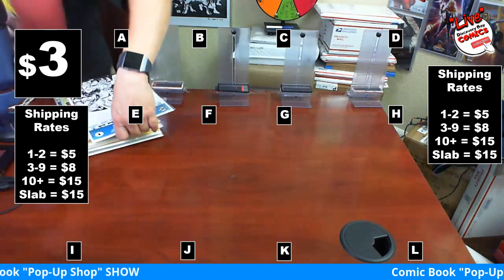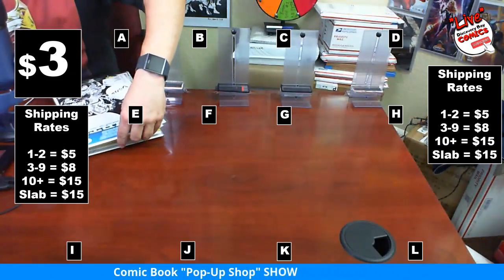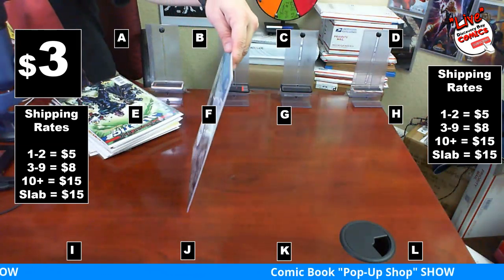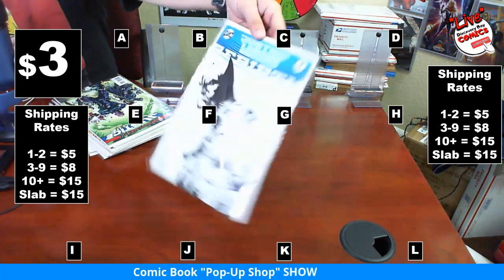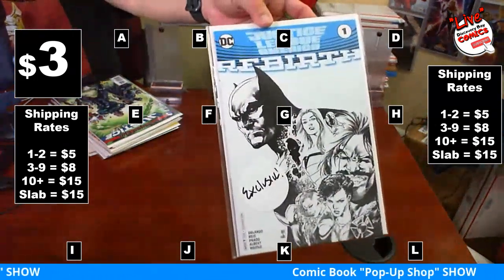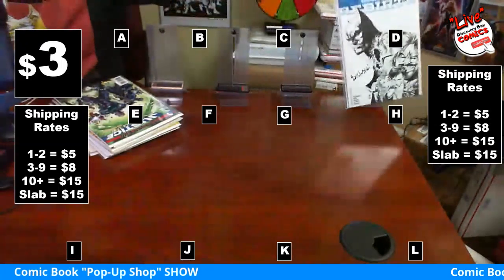All right, let's get started here. We're going round 9. We're doing another $3 round. I still got 20 people joining us. First book up on there is a Justice League of America Rebirth #1. It says it has an exclusive cover. I actually did get this in a Comic Tom box. Exclusive cover there. $3. Going right up there.